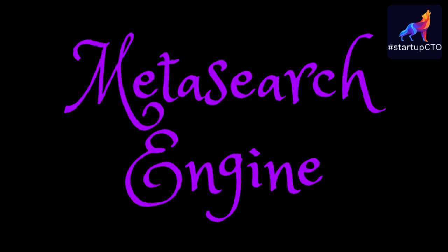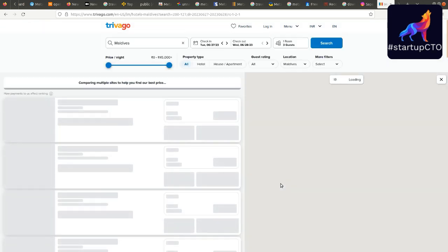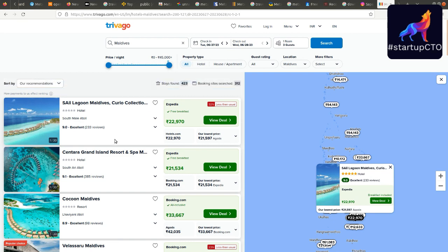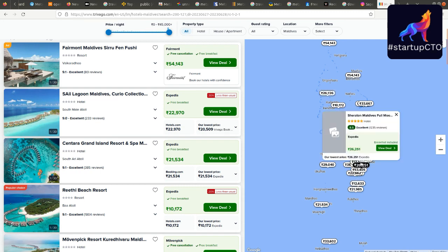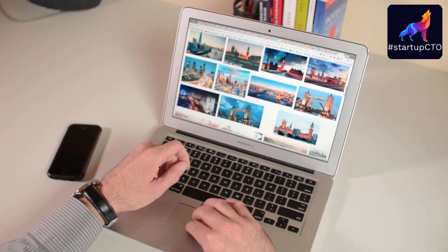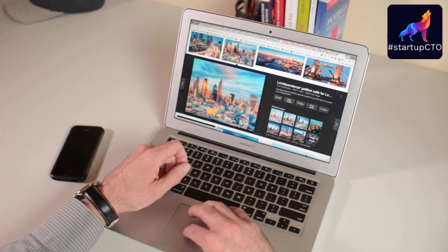Meta search engines in the travel and hospitality industry collect information from a variety of sources, including online travel agencies, OTAs, hotel booking sites, airlines, and other travel related platforms. They then present this information to users in a single, unified interface, making it easy to compare prices, availability, and other details across different platforms.